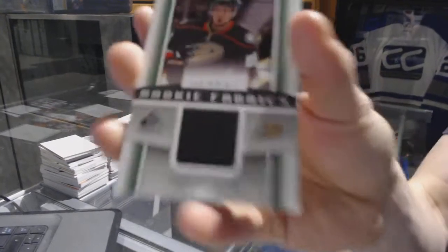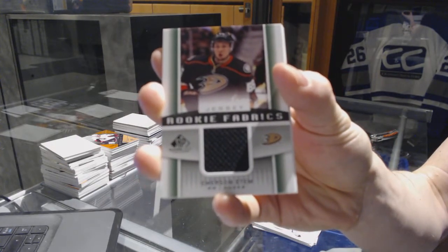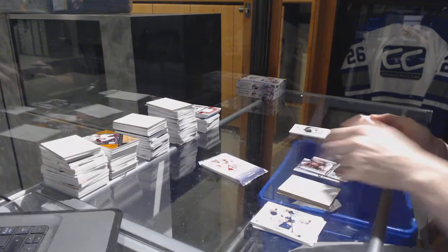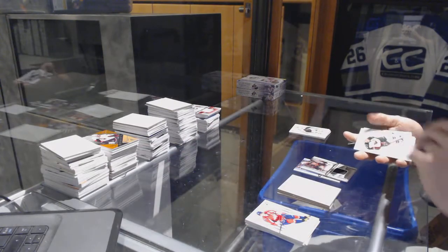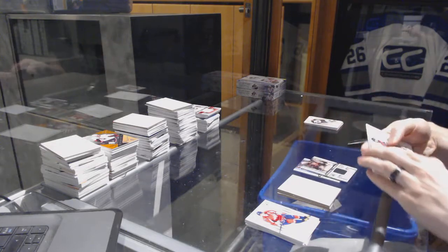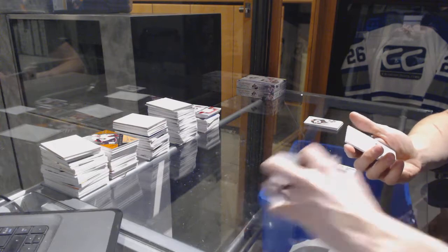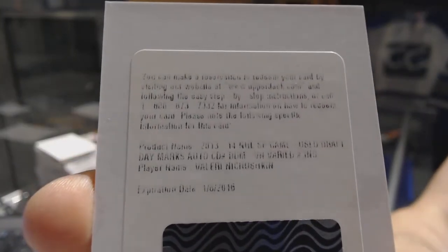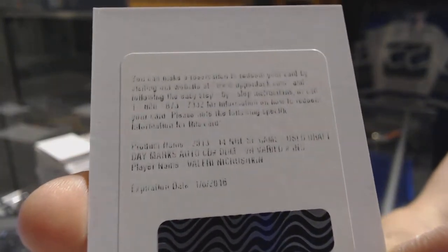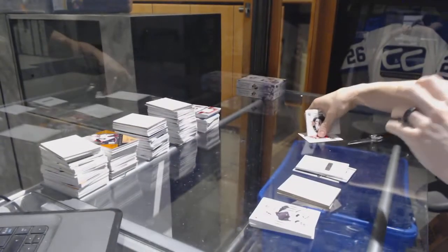We've got a rookie fabrics for the Anaheim Ducks, Emerson Etem. We've got another thicky. Start with this one. We've got a redemption for a draft day marks number 2 of 35 for the Dallas Stars, Valeri Nichushkin.